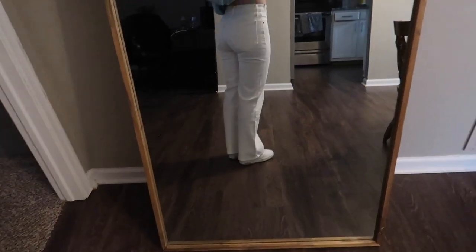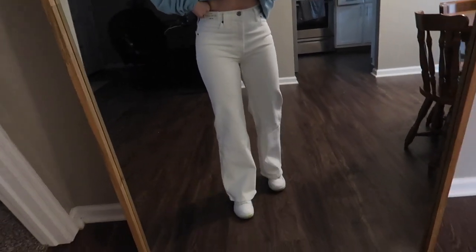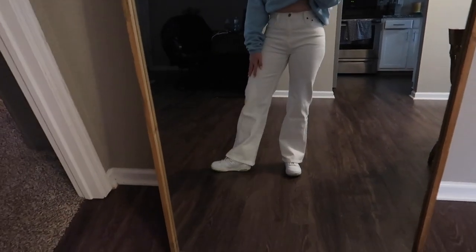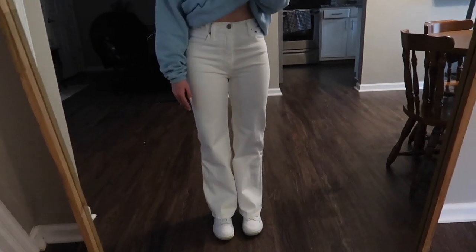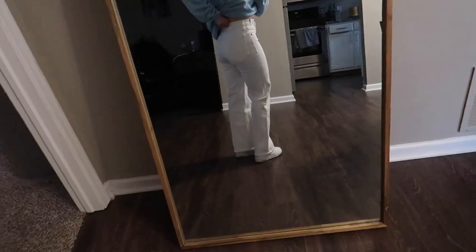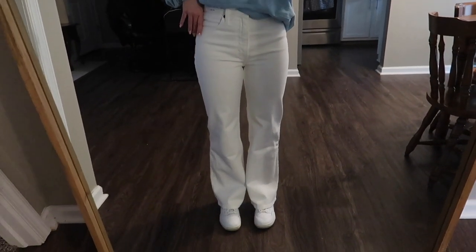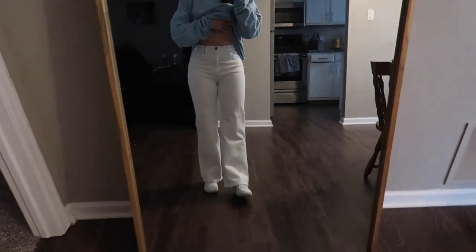All the reviews said to size down, so I got these in a 24 extra short. Usually I'm a 25 short. I'm definitely glad I sized down with the extra short instead of doing short, because they would be way too long, I think. But I probably could have done a 25 if I'm being honest. We'll make it work. I've been on the hunt for the perfect white jean for spring and summer, and I feel like these are really cute.